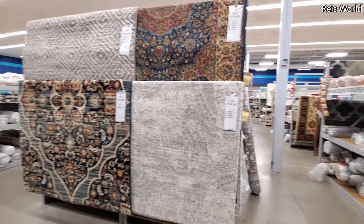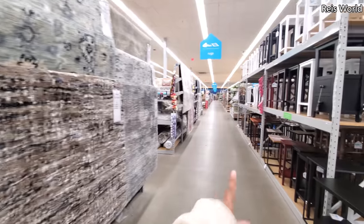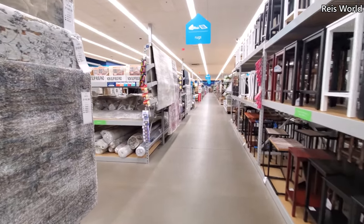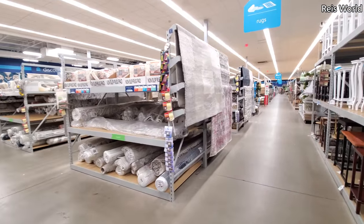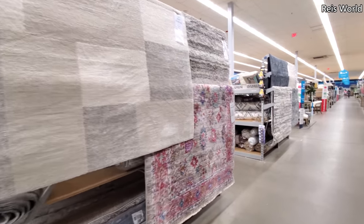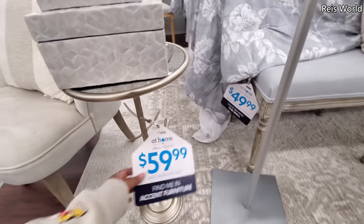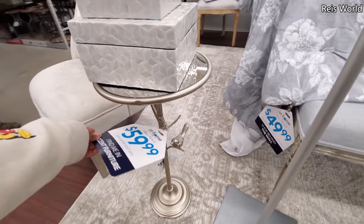You could buy rugs here too. You know, the store is huge. It goes on and on behind me. A lot of organization. They have 14 aisles of rugs, from here all the way to the back. And then there's mats on the back wall. Cool too. For $60, a little table.